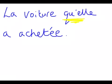Sometimes in French, we contract two words together because there are some clashing vowels. This happens quite often with the word que. So, for example, the sentence on the screen, la voiture qu'elle a achetée, means the car which she has bought. Really, this que that's underlined in yellow started life as Q-U-E, but because the word that immediately follows it is L, we have two E's clashing. So French gets rid of the E and replaces it with an apostrophe, because otherwise we would have something quite difficult to say.